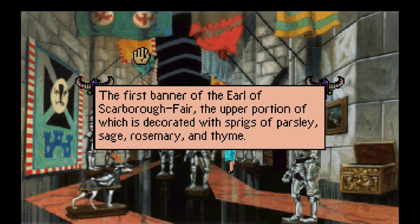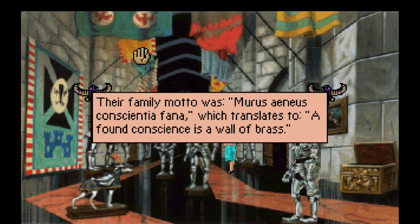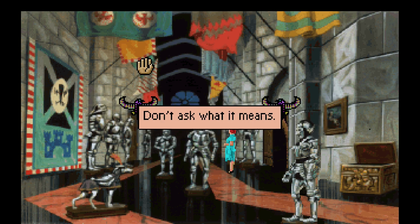The first banner of the Earl of Scarborough Fair, the upper portion of which is decorated with sprigs of parsley, sage, rosemary, and thyme. Their family motto was Muris Annius Conscientia Fana, which translates to, A sound conscience is a wall of brass. Don't ask what it means.